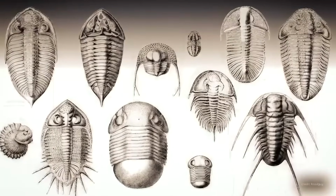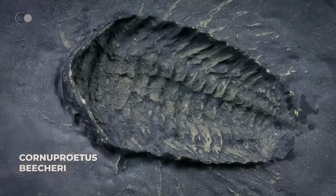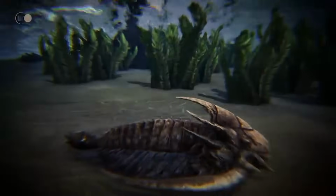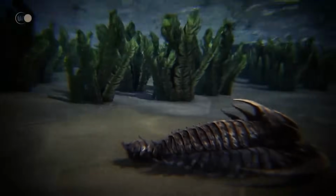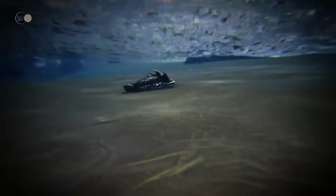Among the many trilobite specimens of Cryptolithus, Bellulus, Cornoproteus beecheri, and Primaspis crocetus have also been inventoried. In terms of population, it belongs to the penultimate stage of the Upper Ordovician, the Cattian.